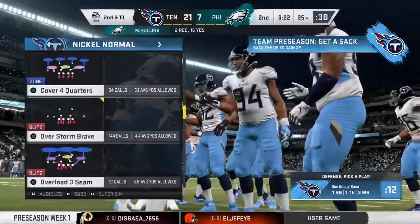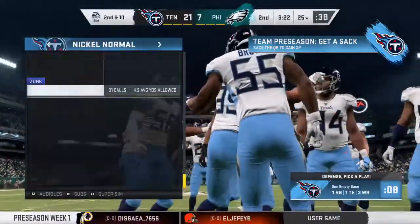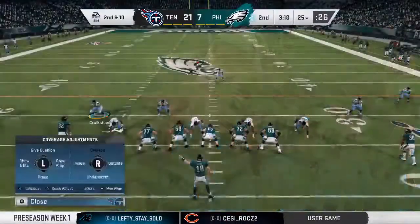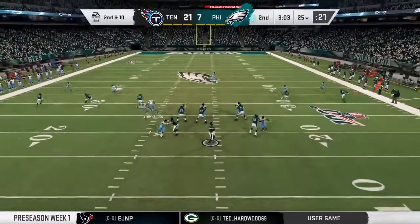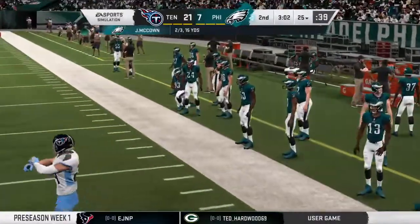No gain there on the completion, 2nd and 10. Well, that was a simple throw and catch, but even with that completion, 0 yards gained. So they're behind schedule on down and distance. I think they were hoping to get it to him. He could make a man or two miss, but that window closed quickly. Throwing on 2nd down, McCown.